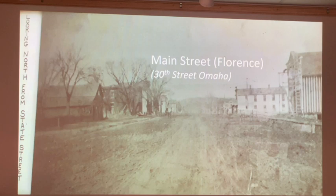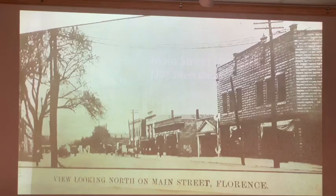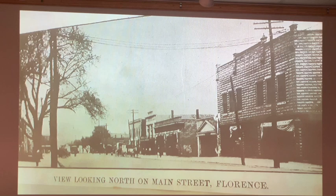This is a series of photographs I took in the Florence Bank. They're undated. I think these are probably in the 1850s, maybe the 1860s. This shows Main Street, as it was called at the time, in Florence, now 30th Street in Omaha, looking north from State Street, which would be the street out here beside the Trail Center. Another view, probably about the same time.